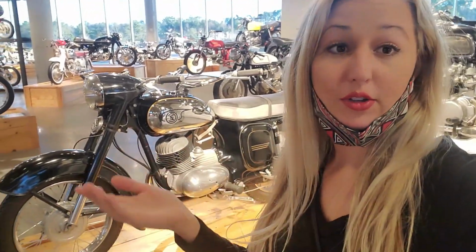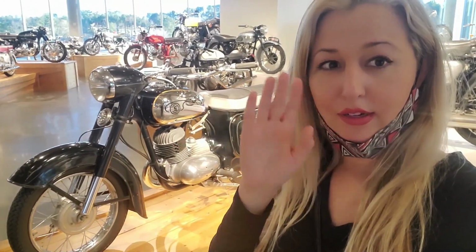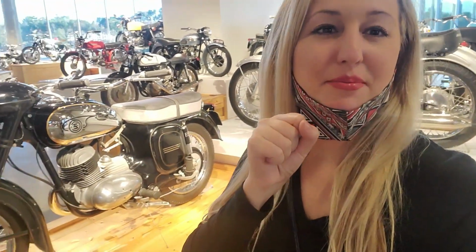Czechoslovakian motorcycle manufacturer. It was at the Lane Motor Museum, and when I think about it, they also have a ton of Tatras. They had a ton of Czech auto-manufactured vehicles as well, so just love my museums.